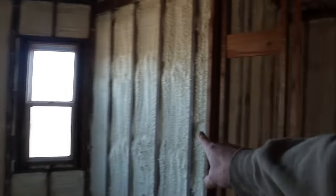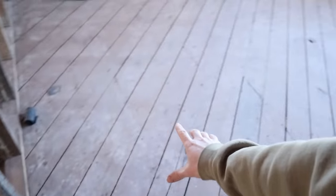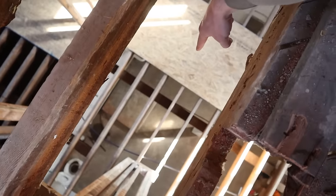All of the walls now look like this because they are closed cell spray foam insulated. We got all the floors cleaned up, so we are now in a mess-free environment. We have new lumber in the house, and we have a whole bunch of holes in the floors up there, down there, and way down there. And we have a set of plans, and we have six sets of hands.